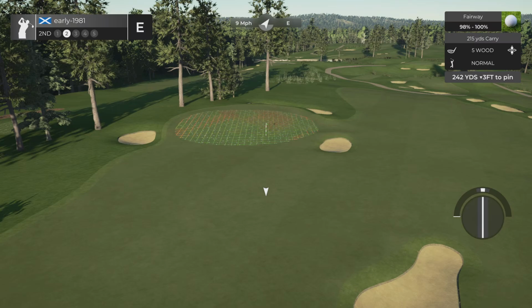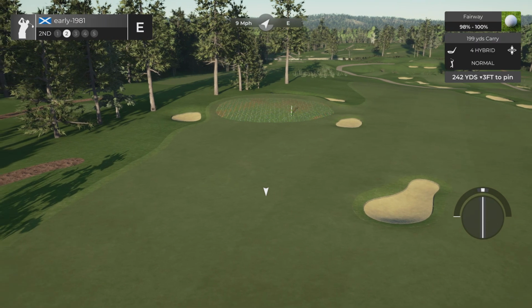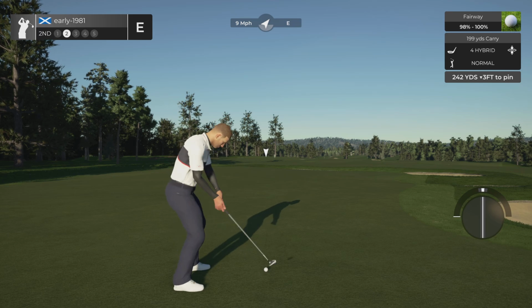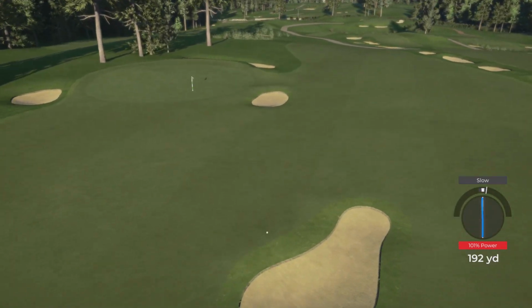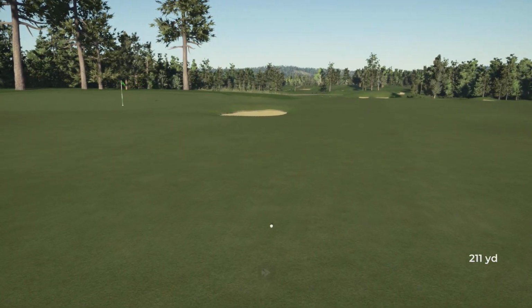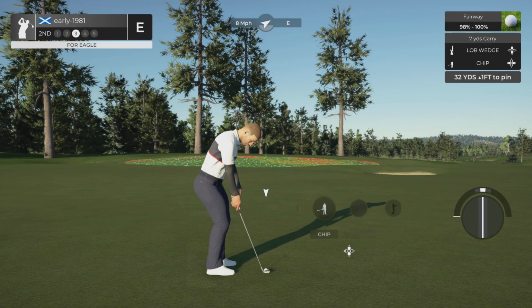3 wood's too long. I think we're going to have to go the hybrid here with full topspin. Try and land this on the fairway, and with this wind assistance, get it running up onto the dance floor. That's a tiny slow, and look how far right that ball's leaking. I think we're just going to avoid the bunker. That didn't work out anywhere near as well as I did hope. Really needed the perfect there.